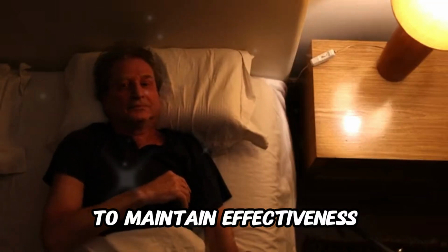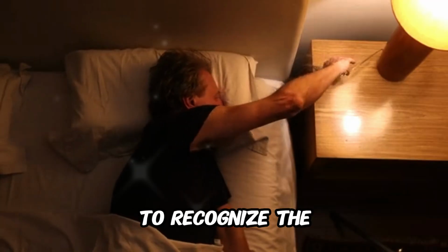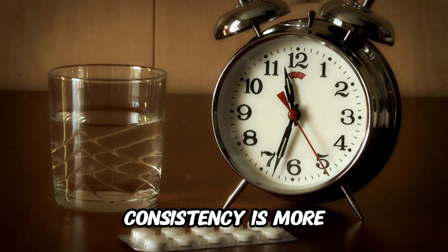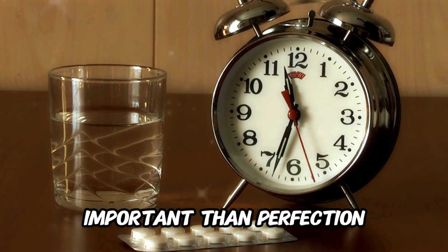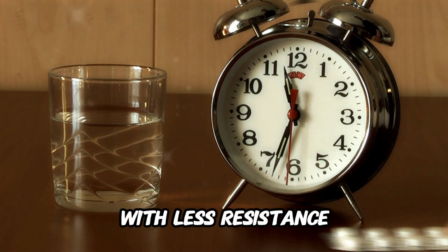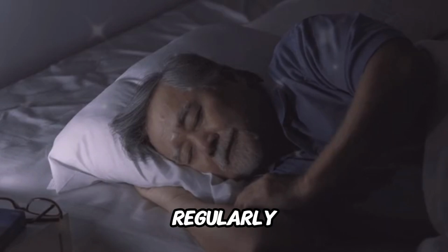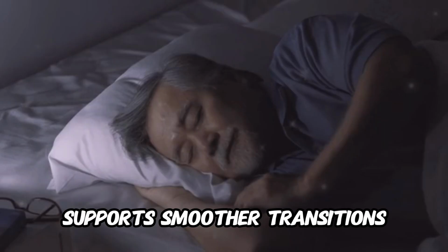To maintain effectiveness, perform the sequence nightly, allowing the body to recognize the pattern. Consistency is more important than perfection. The body adapts gradually, learning to settle with less resistance, even if occasional awakenings occur. Following this routine regularly supports smoother transitions back to sleep.